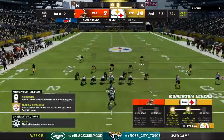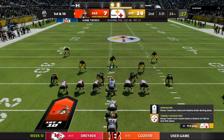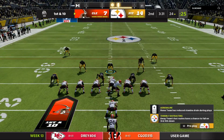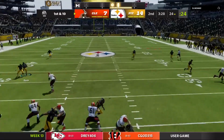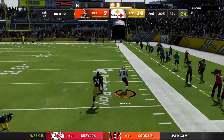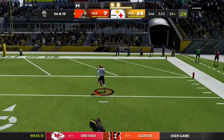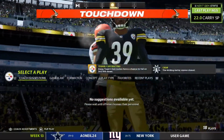The Browns drive about to get started. They trail a one-score deficit, 14-7, as they come up 1st and 10. Here's Mayfield going up top. He's got a man, complete. And now off to the races, down the right side. And all the way in.